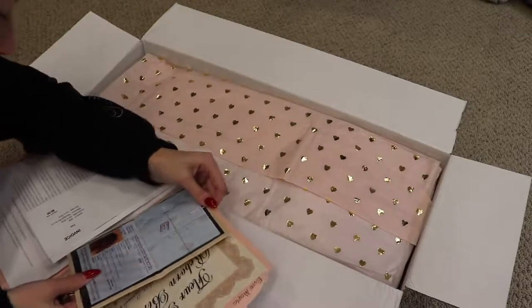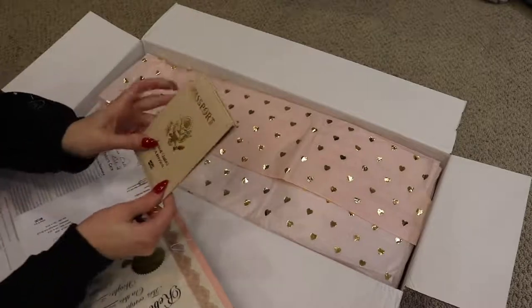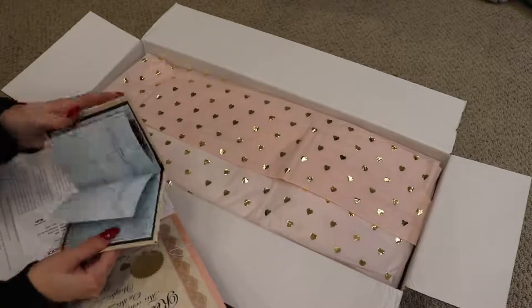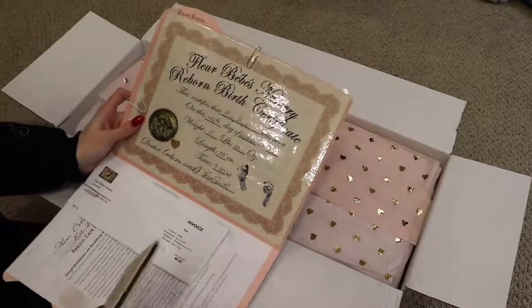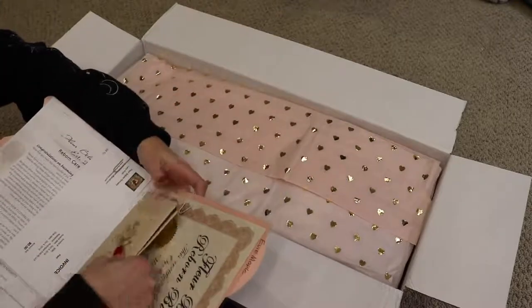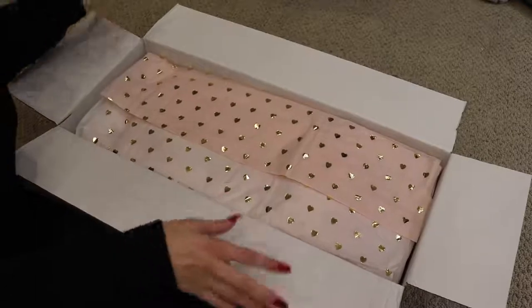This, oh my gosh, she has a cute little passport. That's so adorable. That is so cute. There's a picture of her on it, but you guys couldn't really see it. That's really cute. And then a birth certificate. That's so cute. All right. Oh, I'm so excited. Okay. That is so adorable. Okay, finally we can get in.